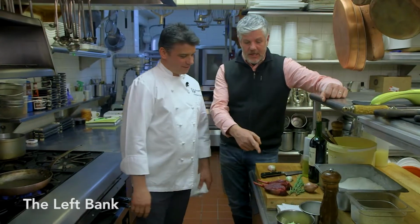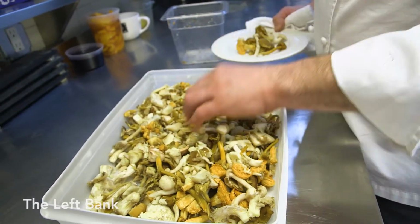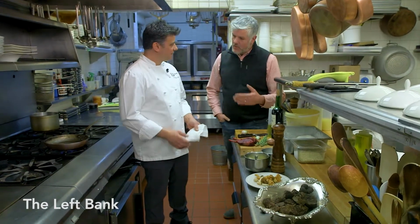And today we're going to be cooking a little bit of elk. Elk chops, some shallots, red wine reduction, and fresh mushroom. Wow, look at the mushrooms. Just beautiful. Wild organic mushroom from Oregon. And this is something that's on your menu every day. Yeah. Okay, let's walk it through. Tell us what we're doing.